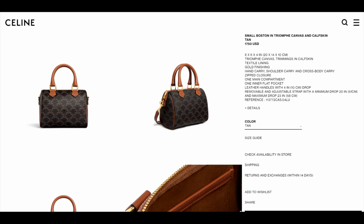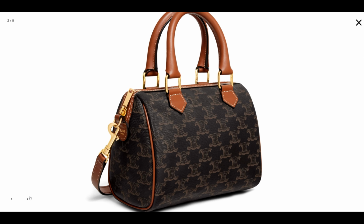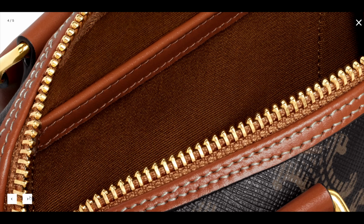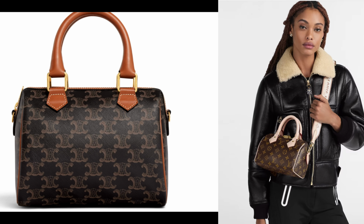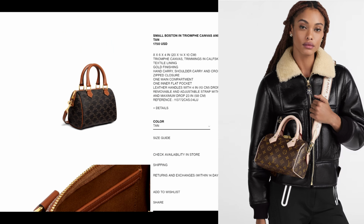Now, modern Celine. So for those of you who want a practical bag, one that's water resistant, can fit your essentials, you can wear it casually: the small Boston in Triomphe canvas and calfskin. This is going for $1,750. For me, this is comparable to the Louis Vuitton Speedy 20, but better and cheaper. We're talking nearly $300 cheaper compared to the Louis Vuitton Speedy 20.